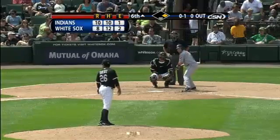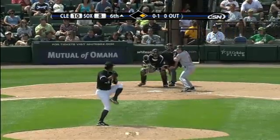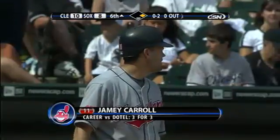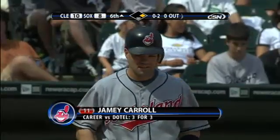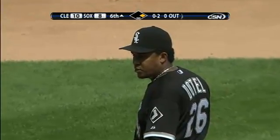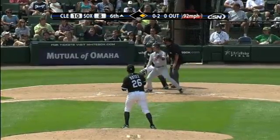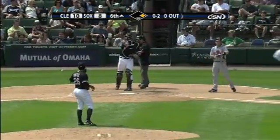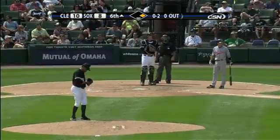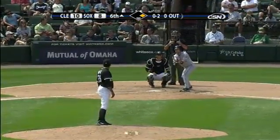Big gap in left center. Beckham at the cut of the grass at third. Two strikes to the 35-year-old veteran infielder. They have 10 runs, we have 8. They have 10 hits, we have 12. They have 1 error, we have 2. Still a long way to go in this one.